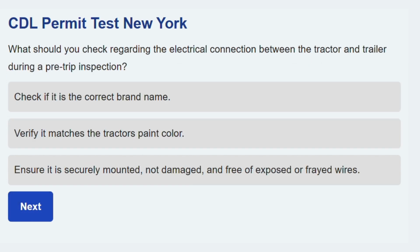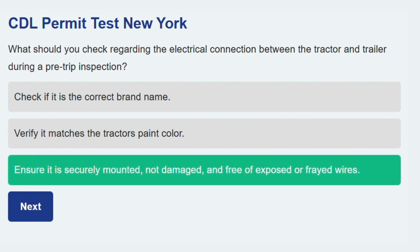All right, let's see. What should you check regarding the electrical connection between the tractor and trailer during a pre-trip inspection? Ensure it is securely mounted, not damaged, and free of exposed or frayed wires. A good electrical connection ensures lights and other systems work.